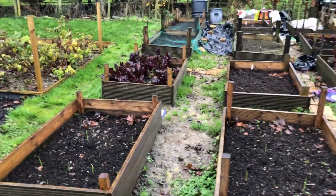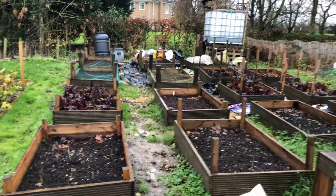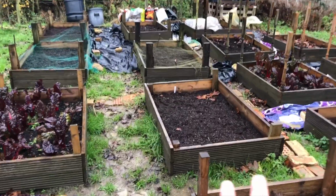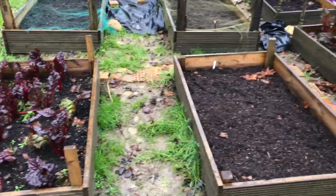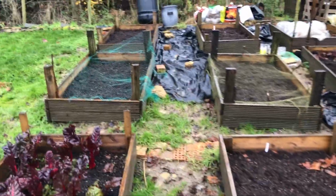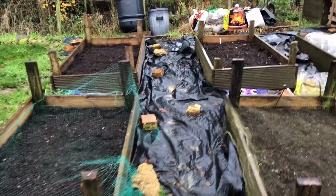In terms of the rest of the plot, it's looking good. Much the same as last week. The onions are doing well. They're both coming up. The ones in this next bed haven't done anything yet, so I don't know how well they'll do, but I shall be patient. The chard's all growing away. Broad beans haven't done anything yet. Again, I didn't really expect them to much yet.